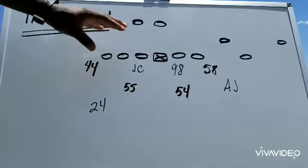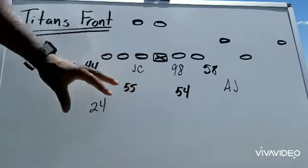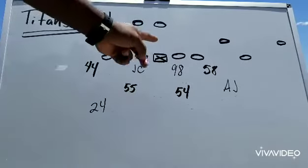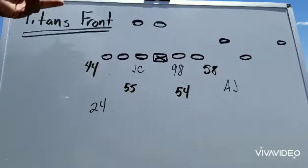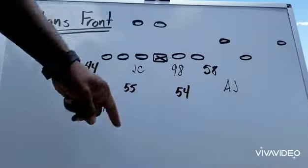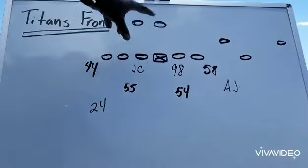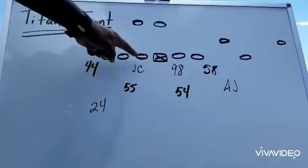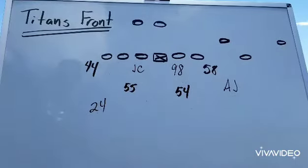So in a 2nd and long situation, this is the type of front you can probably expect. A look that looks more traditional, like a 4-3 defense or a 4-2-5, really, if you think about the nickel. And so this will give them an opportunity to be more dynamic, be able to rush off the edges, and be able to get some pressure up the middle.